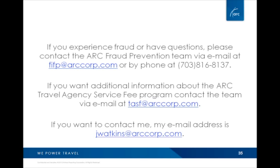ARC also has a travel agency service fee program. If you want to drive service fees, you can use ARC's program. The TAF team is really committed to helping support our industry when chargebacks come in. So reach out to them if you would like to charge your customers with service fees.